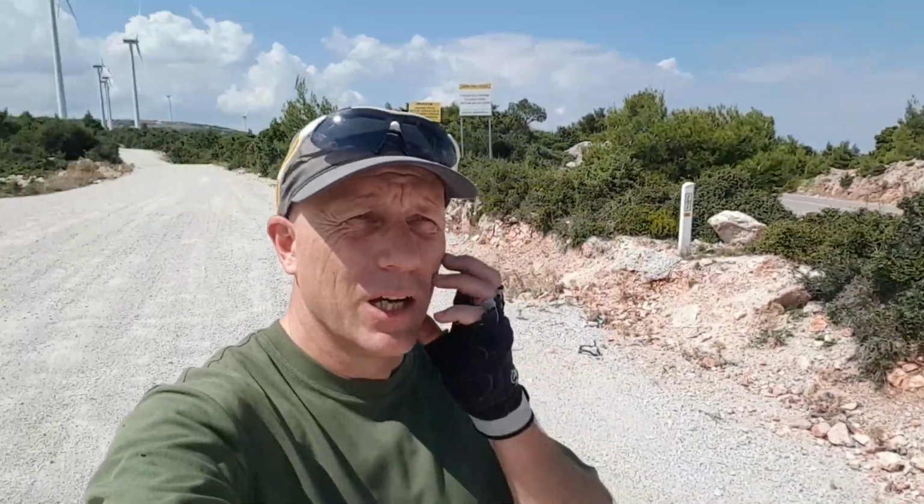Hi there, so I've reached the highest point of today's ride, which is at 787 metres in height, but over the last few hours I've actually gained 900 metres in total elevation gain, which is not bad considering it's only about 40 kilometres. You can see the power turbines behind me.